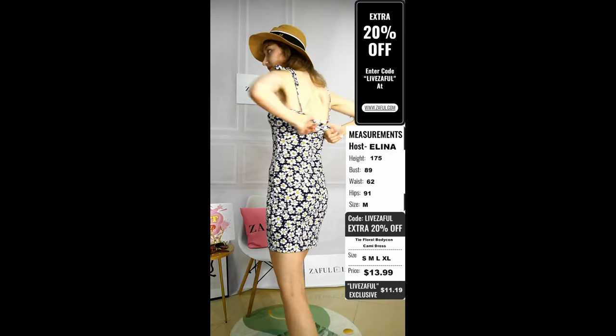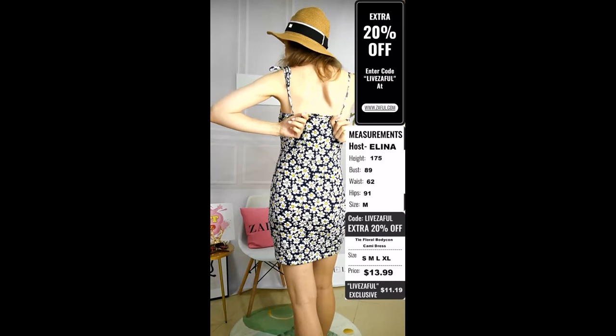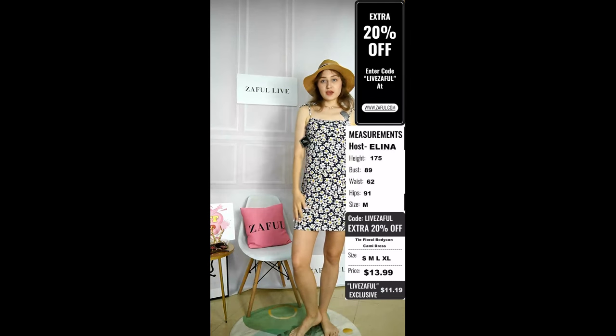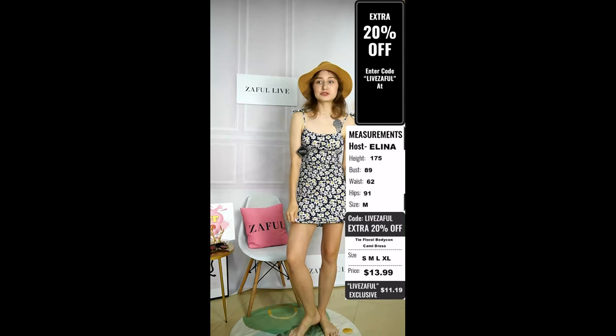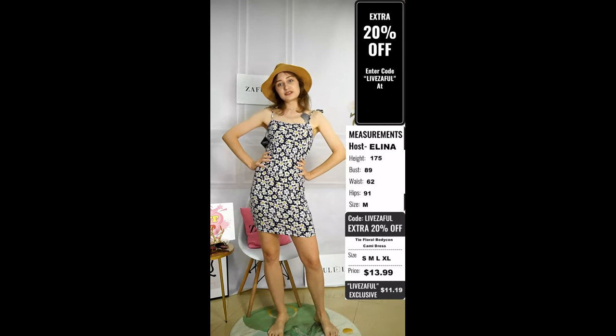And they have an elastic band here on my back, like lace, so it fixes my back. And so soft material, really so soft. Cotton polyester, so soft, and feels comfy.